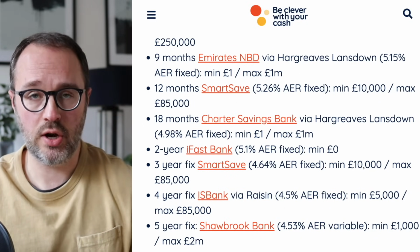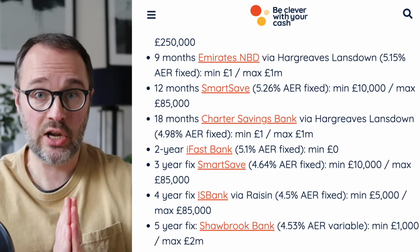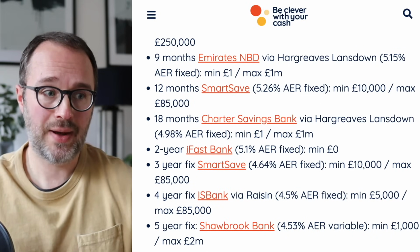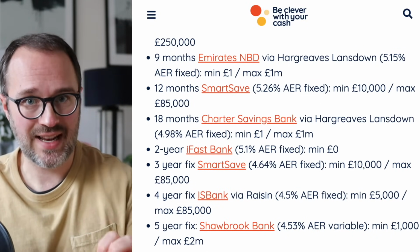If you are looking to fix your money away, worth reminding you again, if you are going to fix for longer than a year, check how the interest is paid. If it's paid as you go along, the interest will count. When I say paid, is it accessible to you?